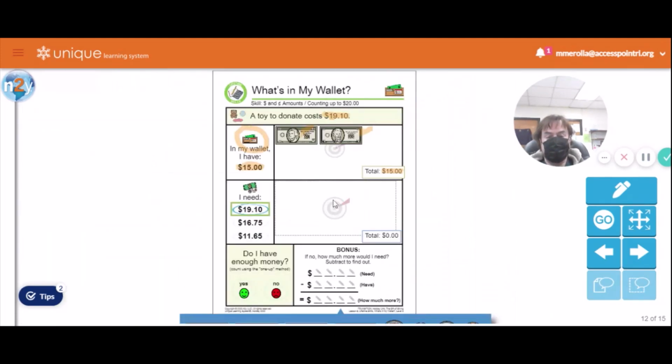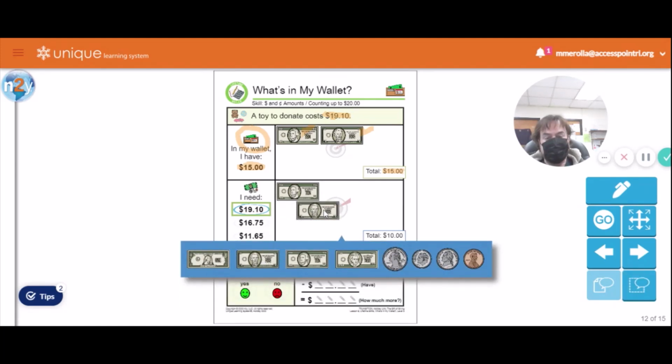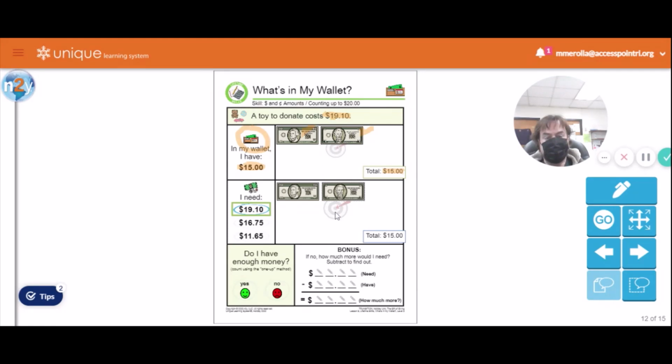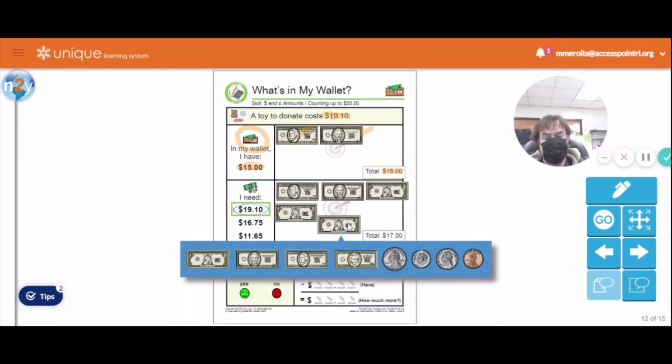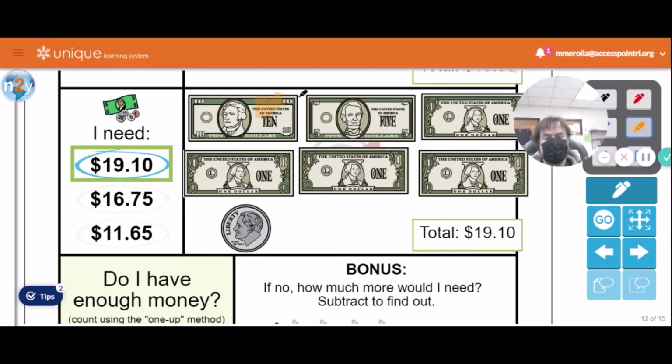All right, now the program is going to zoom us out. To make $19.10, we need a 10, a 5, just like up here. And now we need more. Need a 1, need another one. So that's 15, 16, 17, 18, 19. And then we need a measly dime to complete that. All right, let's see what that looks like up close. A 10 plus a 5 is $15, plus another one is $16, plus another one is $17, plus another one is $18, plus another one is $19, plus a dime is $19.10.